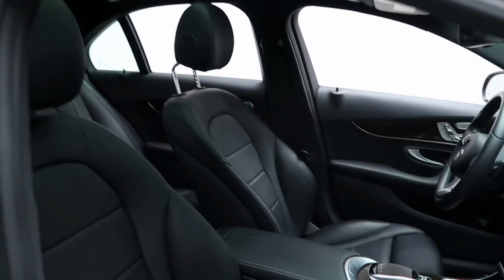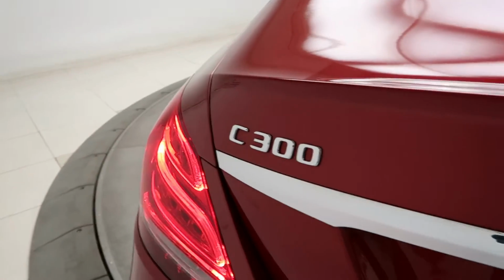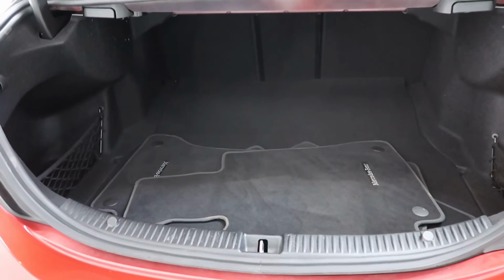A black MB Tex interior, panorama sunroof. Coming around back, we've got our C300 4MATIC badging. Clean set of floor mats.